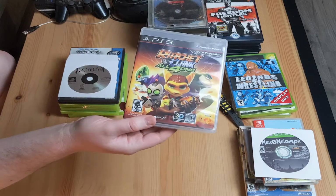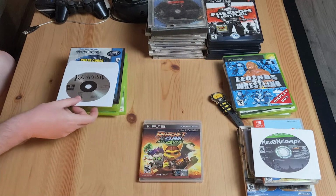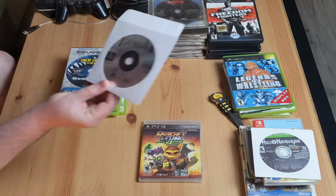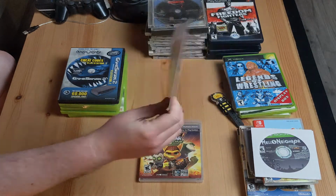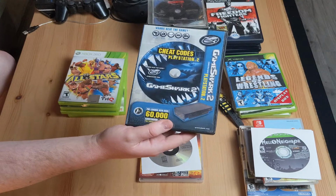I picked up Ratchet & Clank All for One for $5. That's for the collection, just a PS3 game I didn't have. I believe I paid $3 for this Rayman. Not really a good deal. I couldn't remember if I had it. This Gameshark 2 was $2.